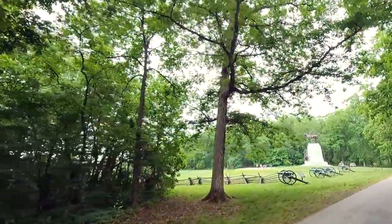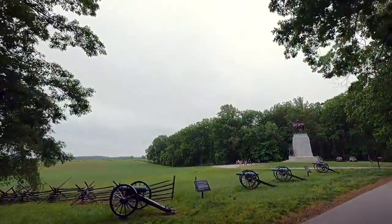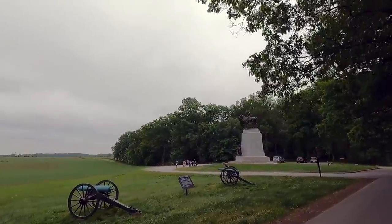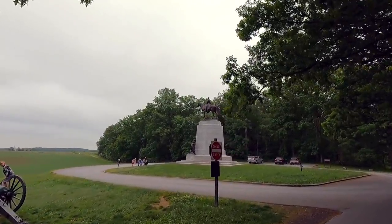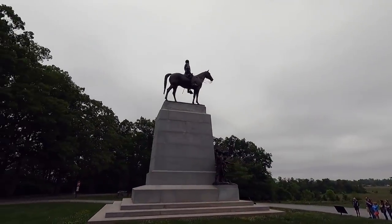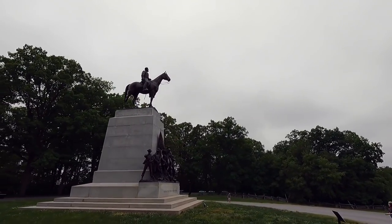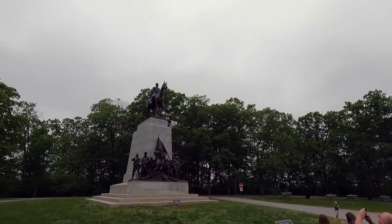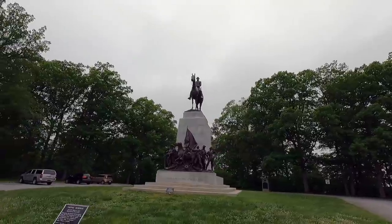Wasn't that cannonball in the building downtown cool? If you get a chance, check out that video about the downtown. Been there since the Civil War. Just a huge memorial with a statue. Very nice.